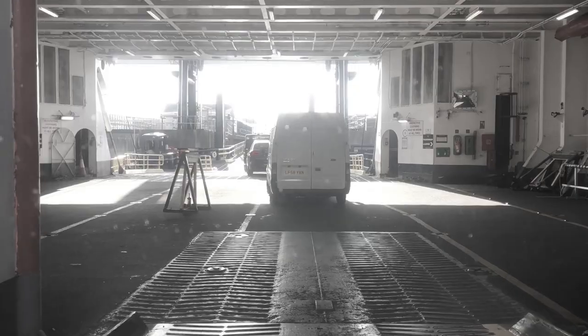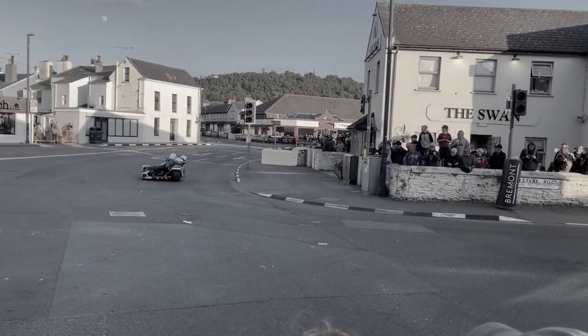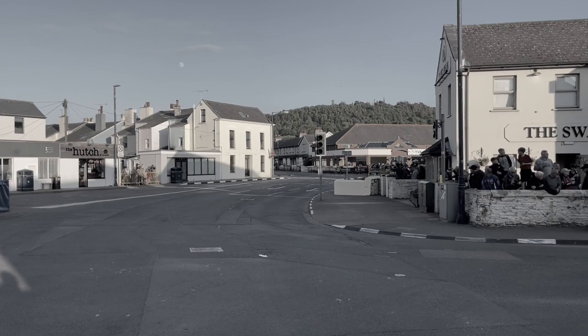But we went and explored a little bit of the island. We got the ferry from Heysham to the Isle of Man to watch the TT bike races. We watched a little bit of the racing. We watched a little bit of practice the first night in Ramsey. We had a few bikes and sidecars. We also did a little bit of the track.